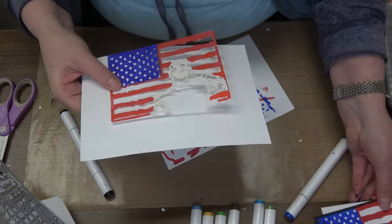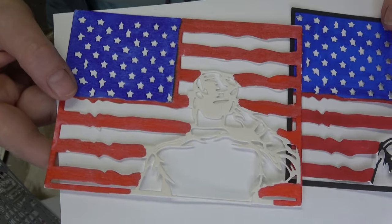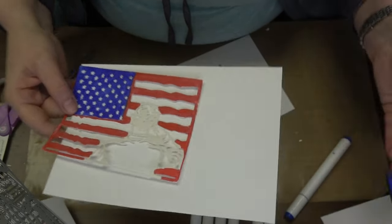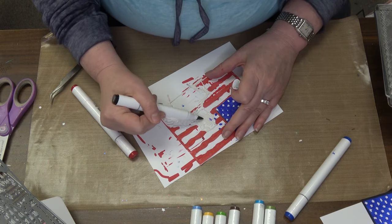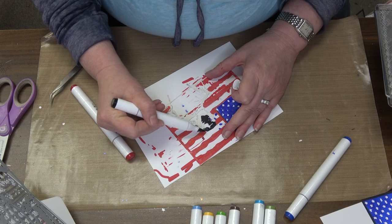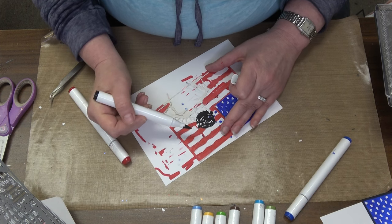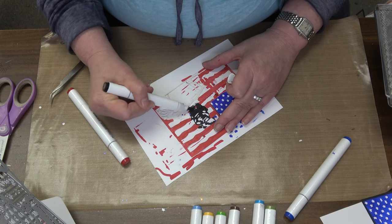So right now, they kind of look very similar. You can see how the same color red looks different on a non-porous paper versus a porous paper. The blues are slightly different, the red's slightly different. Let me do that black, and then let's make a mistake. And I'm just coloring on scratch paper.